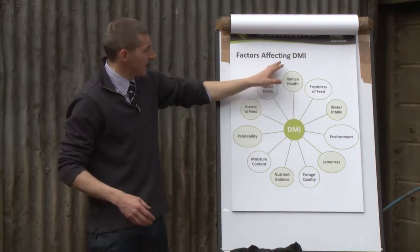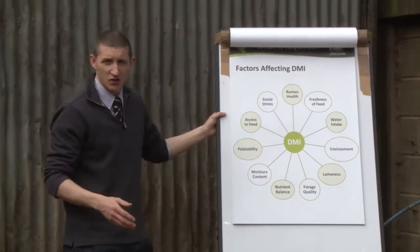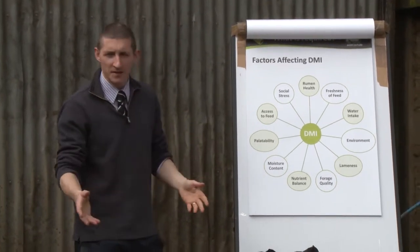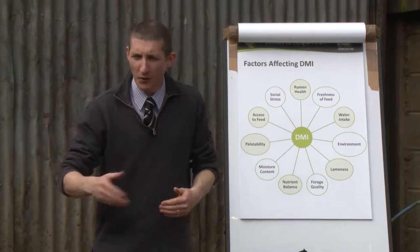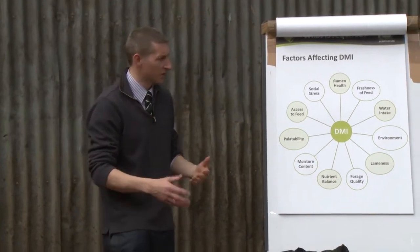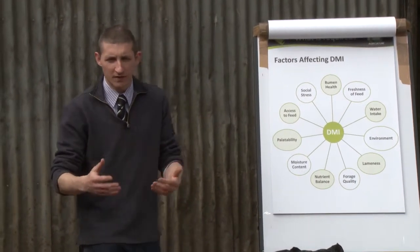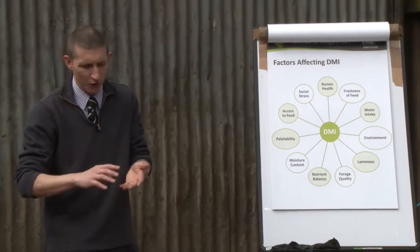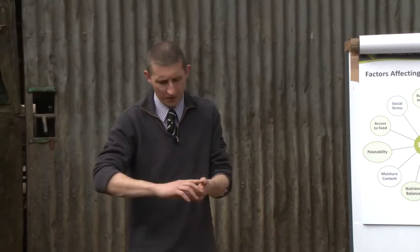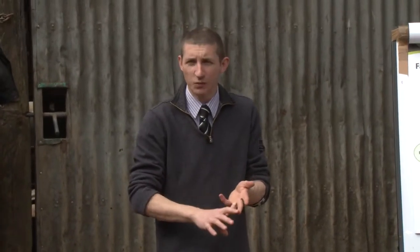Freshness of feed is a key one with dry matter intake. Water intake is absolutely essential, but we often forget that because it's very simple and easy. A few snippets about water intake. I'm going to throw a few numbers out, and I'm going to be a bit mean later and see if you can throw them back at me. The way I remember water when I'm talking to guys like yourself is to do 4 numbers: 15, 30, 60, 120. So 15 doubled is 30, 30 doubled is 60, 60 doubled is 120.